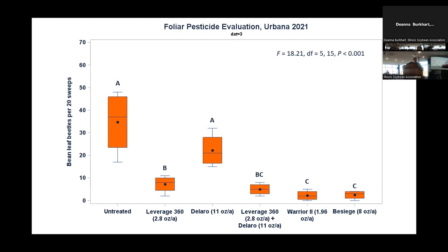When you look at chemical control of bean leaf beetles, another thing to note here is that because bean leaf beetles build up to much higher populations before they're really at an economic threshold, it's a lot easier for us to get good insecticide data on them. When we've got enough stink bugs to get a really good insecticide evaluation, where we can get really good separation between the treatments, that's a pretty nasty stink bug field. With bean leaf beetles, we can go into a field like this one where we had close to 40 per 20 sweeps, so close to 2 per sweep. A lot of bean leaf beetles.